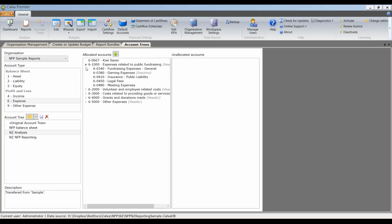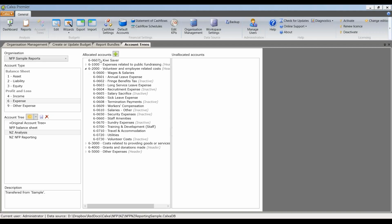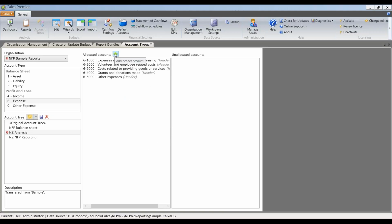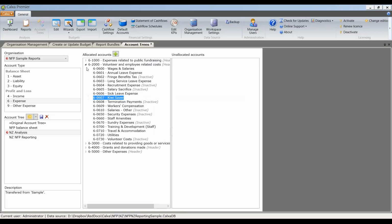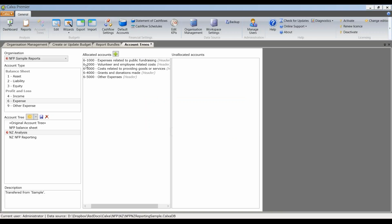There was one section of the analysis that comes with some preset headings for things like expenses related to public fundraising and volunteer and employee related costs, etc. Those headings don't exist in my MYOB file. They exist only within Calxa, and my Kiwi Saver should actually be under there, so I don't know why that got moved. But you can create new heading accounts, and once you've done that, you can just drag and drop accounts from one section to another. And then run the reports at level 2, level 3 as you need to.